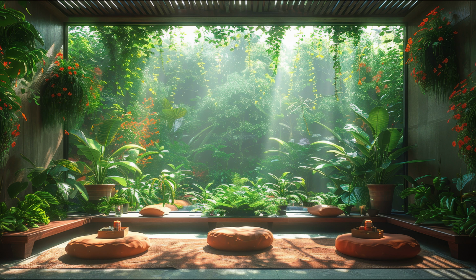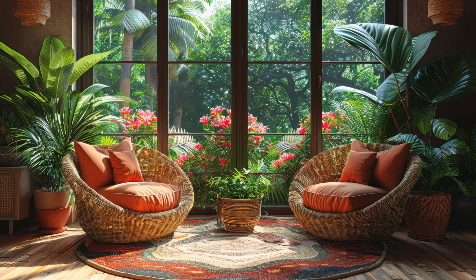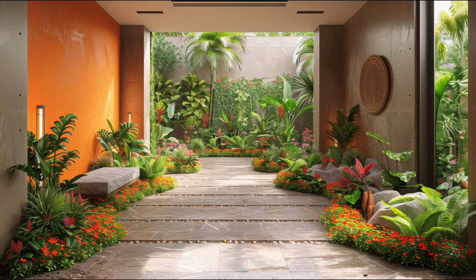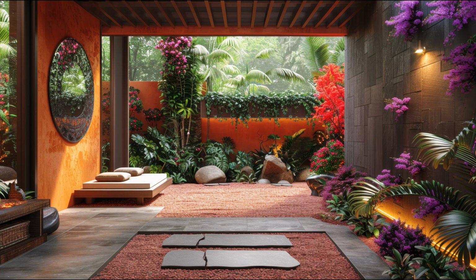Photorealistic, interior, lush garden room, large window, sunlight streaming through, vibrant green foliage, various plants, hanging plants, potted plants, warm brown tones, terracotta pots, low wooden benches, orange/brown cushions/pillows, wooden beams, natural light, impressionistic, tropical plants, detailed leaves, organic shapes, peaceful, meditation space, soft sunlight filtering through the leaves, realism, detailed shadows, textures of leaves and wood, warm lighting, depth of field.